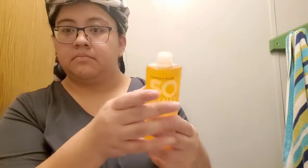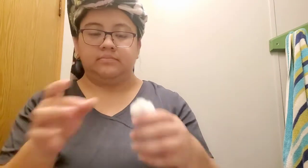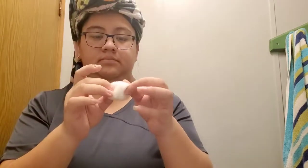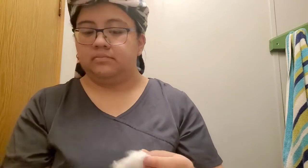And this one is actually the one I'm going to be using, especially since I did that thermal scrub in the shower. I wanted to do a form of a liquid, especially since I already put something on my face and washed it off. I normally get a cotton ball, and what I do is I split the cotton ball in the middle so that way I don't waste as much. So that way I'm using one for cleanser and toner.